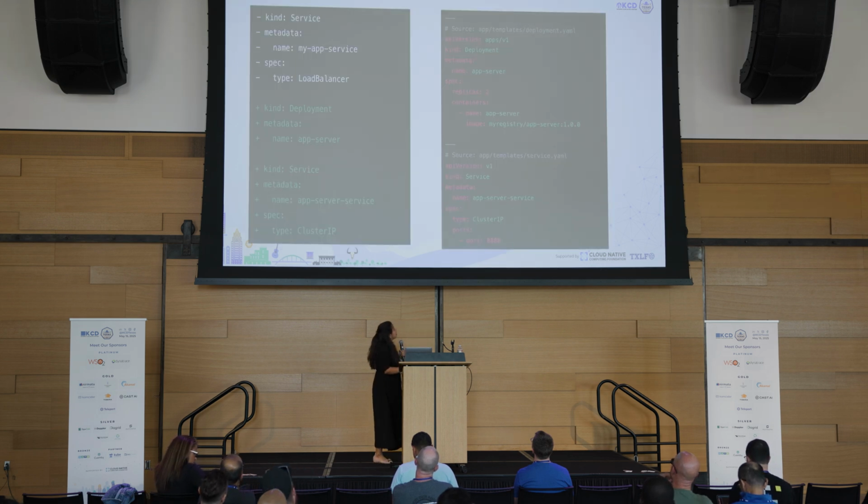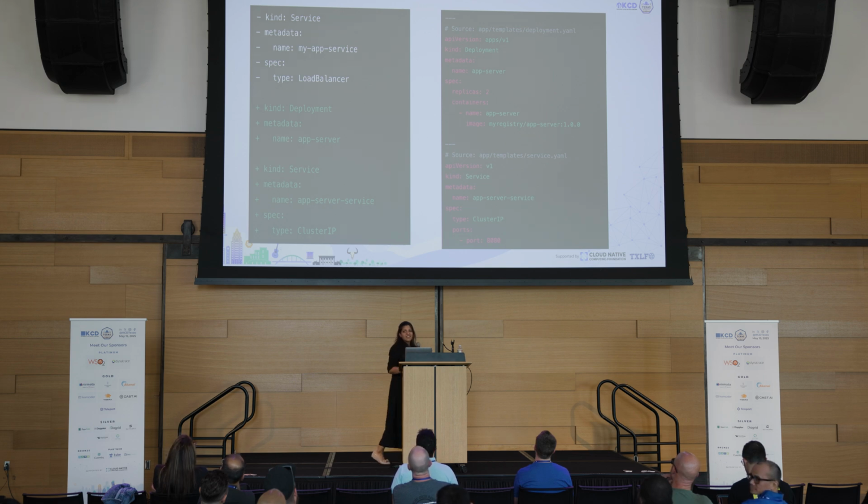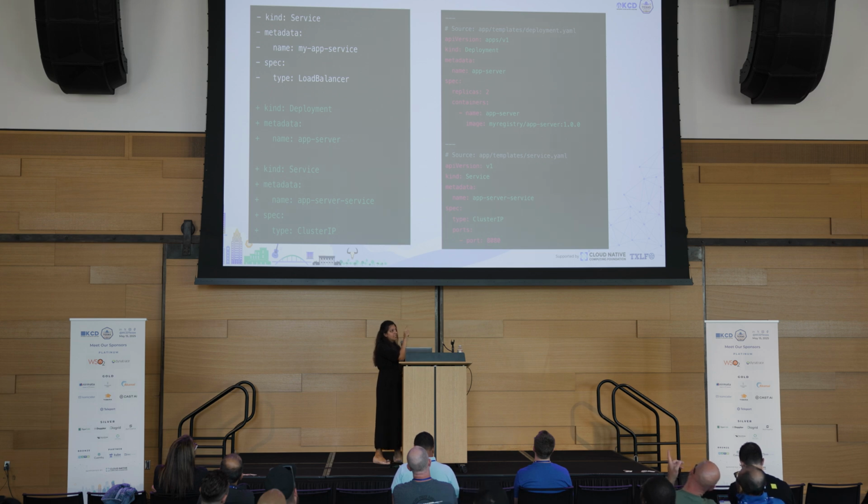Could anyone tell me which one would be a Helm diff generated output and a Helm dry run one? The left one? Yeah, the left one is generated by Helm Diff. As you can see, it clearly tells you that the load balancers are getting deleted and a new app server and cluster IP is getting created.